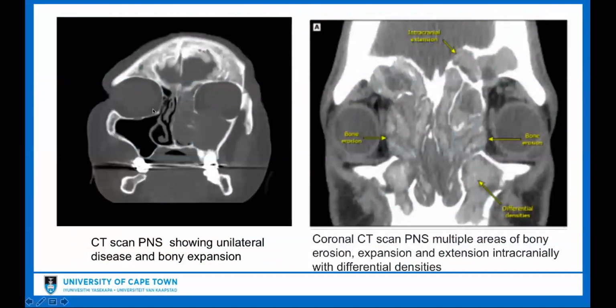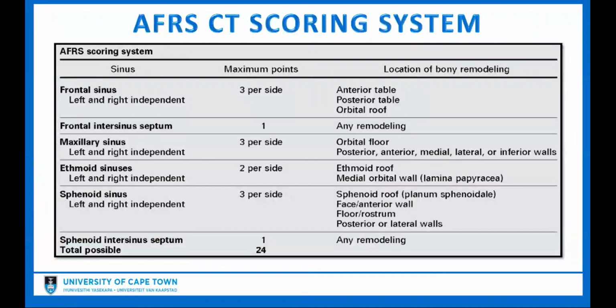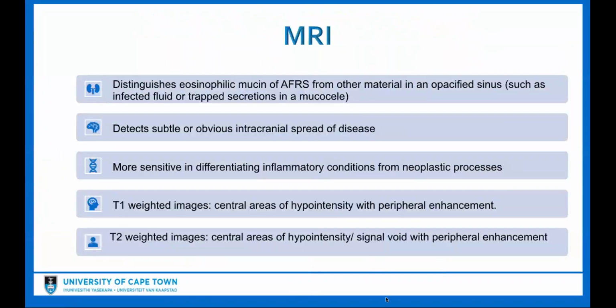So this is a CT scan of the paranasal sinus, coronal view, where you can see a unilateral disease load and expansion of the maxillary sinus. And the picture on the right is again a coronal view of a CT scan, where you can see there is bony erosion, there are areas of double densities, and there's intracranial extension. In fact, there's a CT scoring system based on sinus involvement and location of bony remodeling.